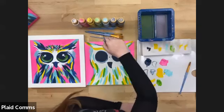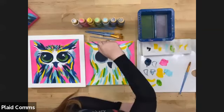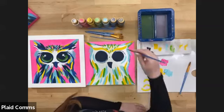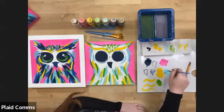They should be getting pretty dry on your canvas by now. It depends on what your weather is like. If you're in a humid area, it might still be wet, but mine is already dry. So I'm going to start overlapping these colors.